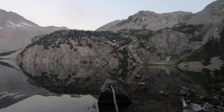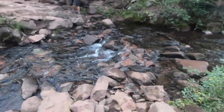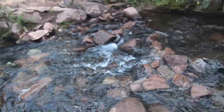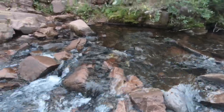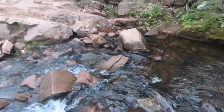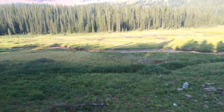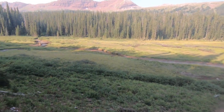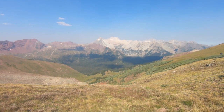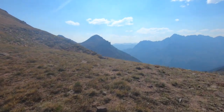Here we are making our trek out. This is the last day. Another water crossing. Luckily this time I did not get wet, so that was a win. A lot of time just to reflect here and think about how good this trip was. Looking back here, you can see Snowmass Lake coming up on our final pass. This final pass was called Buckskin Pass, and that one is about 12,500 feet.